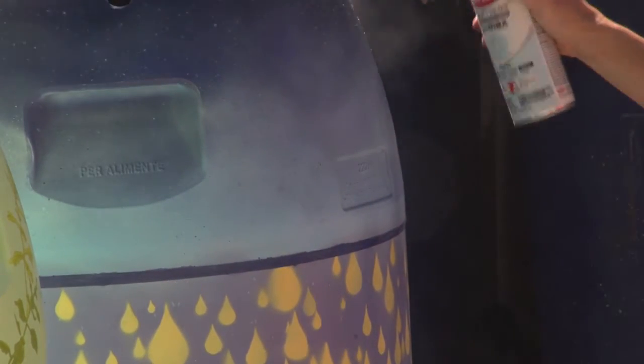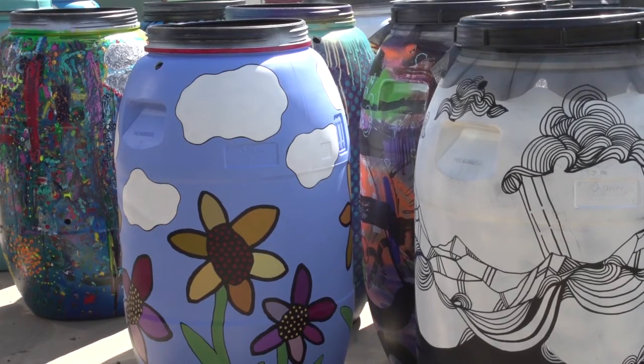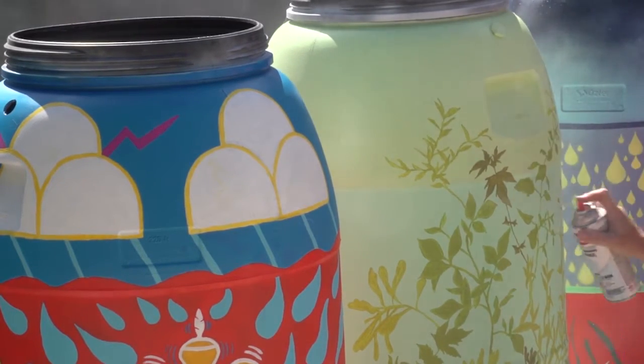What we're doing today is putting a clear coat on them that has some UV protection. What we tried to do is find as many diverse styles with the art and different artists that are all local. There are 30 barrels. We're the last state in the country to legalize rainwater collection, so that's kind of exciting.